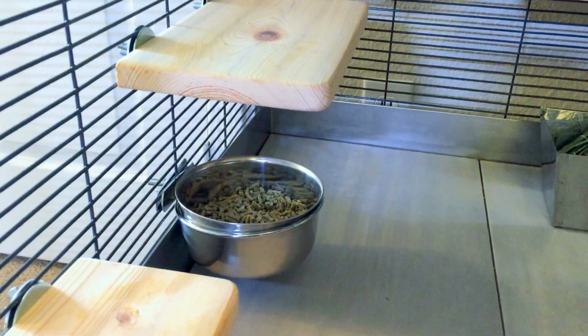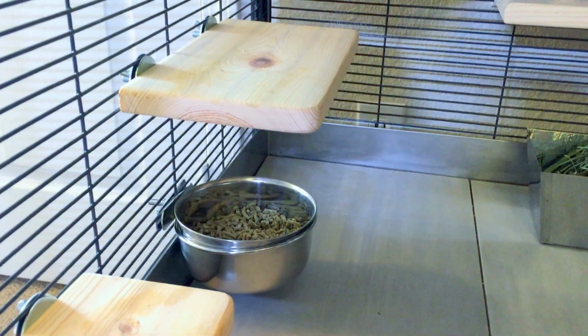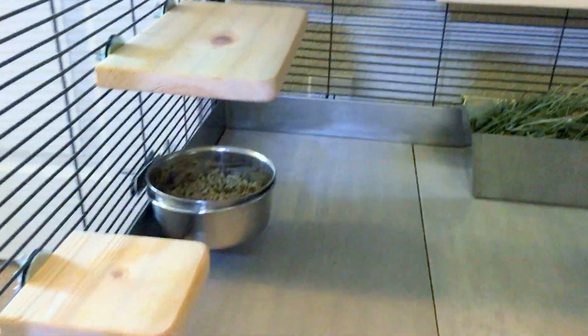And if you guys want to know what kind of pellets I give him, it's a mixture of Mana Pro Show and also Masuri.